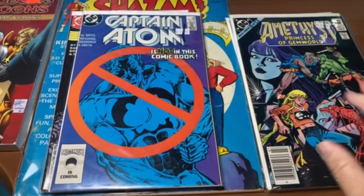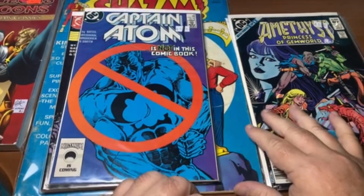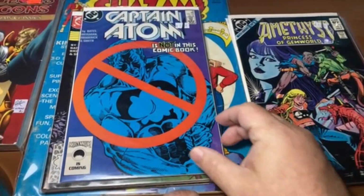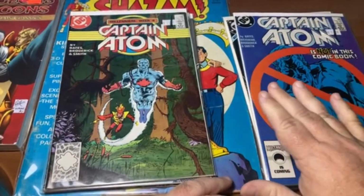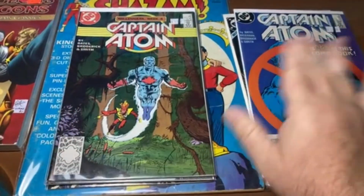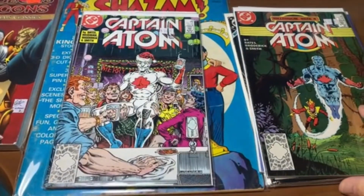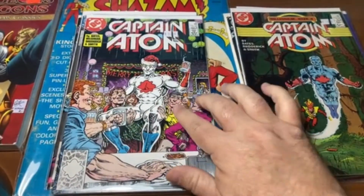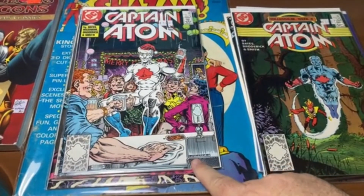And then I got quite a few Captain Adams. Yeah, I need to get all the Captain Adams eventually. So I got number 10. These are definitely filler runs. I definitely don't have all of them yet. Even now, I don't have them all. Pat Broderick is one of the artists, great artist. We also have Captain Adam number 11. Number 13. See that art right there? Definitely Pat Broderick's art, 87.